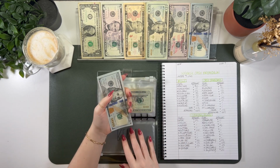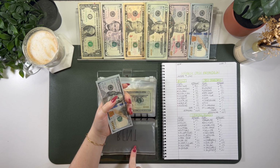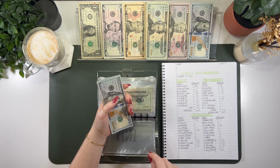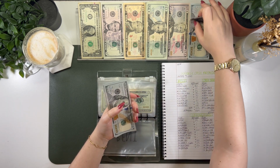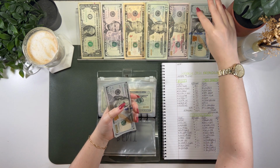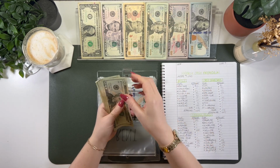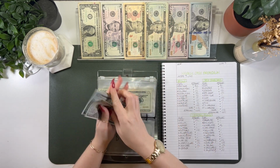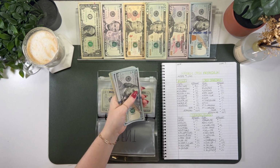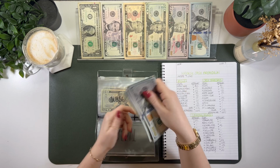That way I could put them into these bill envelopes to account for the money I have in my high yield savings account. I'll probably end up doing that on my bill swap and cash unstuffing for this month, so stay tuned for that. But going into rent is $300, so I'll grab 2 of these hundreds, and then let me grab some 20s. 20, 40, 60, 80. So 300 going in here.